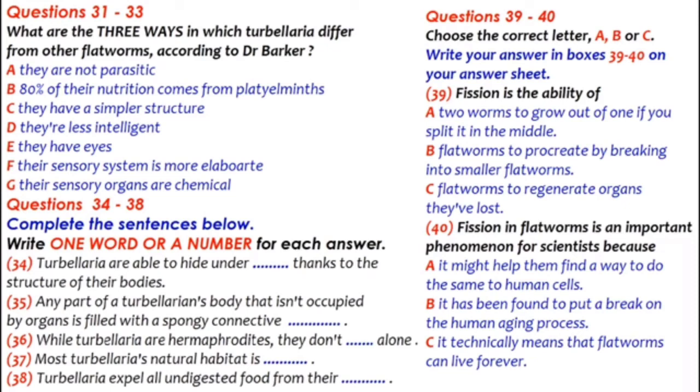Now, listen carefully and answer questions 31 to 40.